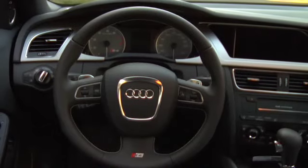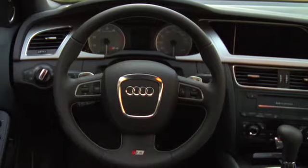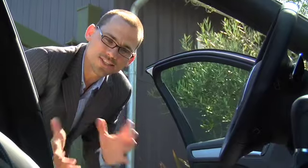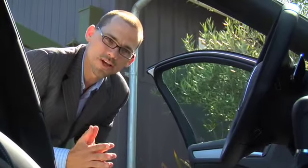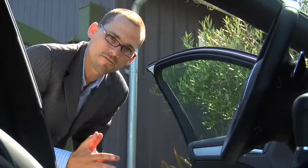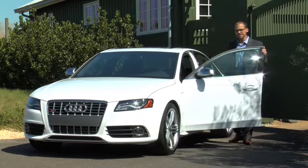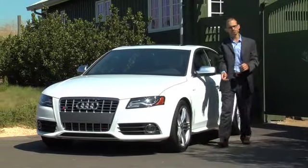The gauge faces are executed in platinum gray with S4 badging. S4 badging on the steering wheel, even embossed into the leather of the sport seats. So as distinctive as the exterior of the S4 is, the interior also sets a new bar against the A4. Next, there are three key technologies that really set the S4 apart from the competition.